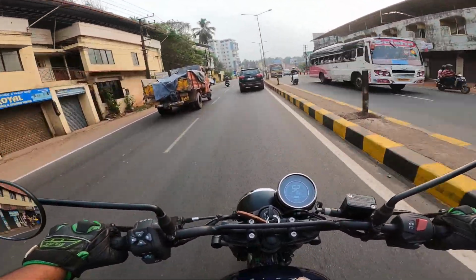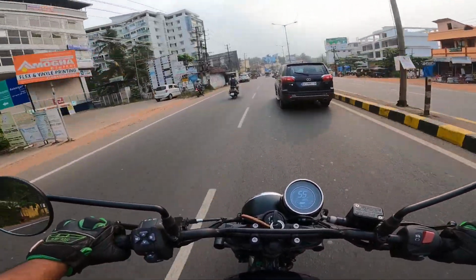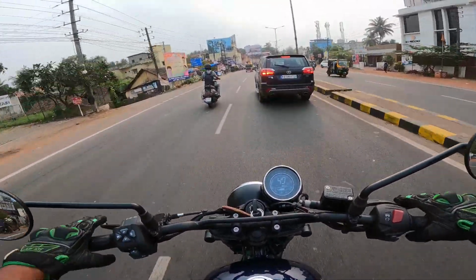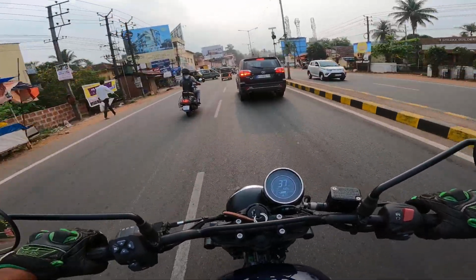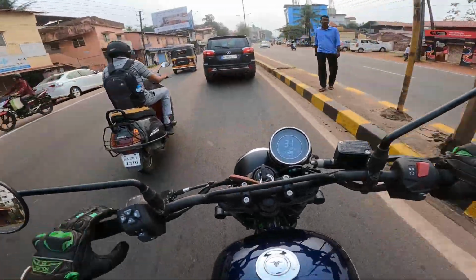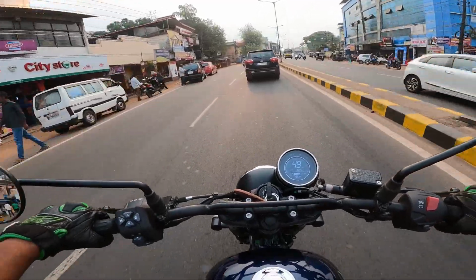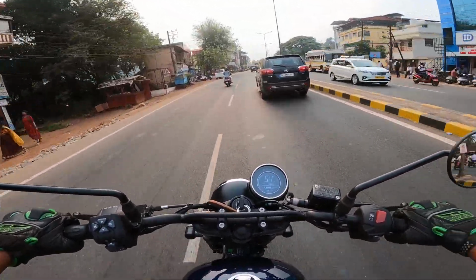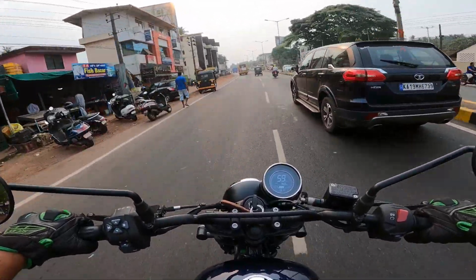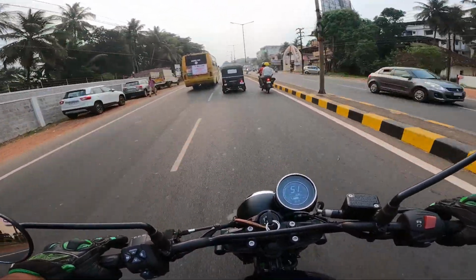The suspension feels slightly stiffer. You have 2 different preloads which you can adjust to get a proper bounce. And the sitting position is very good and upright, and you have a very comfortable stance when you sit, so riding for too long should not be an issue. Also, the braking is quite good. The dual channel ABS is quite sharp and does the job very well.